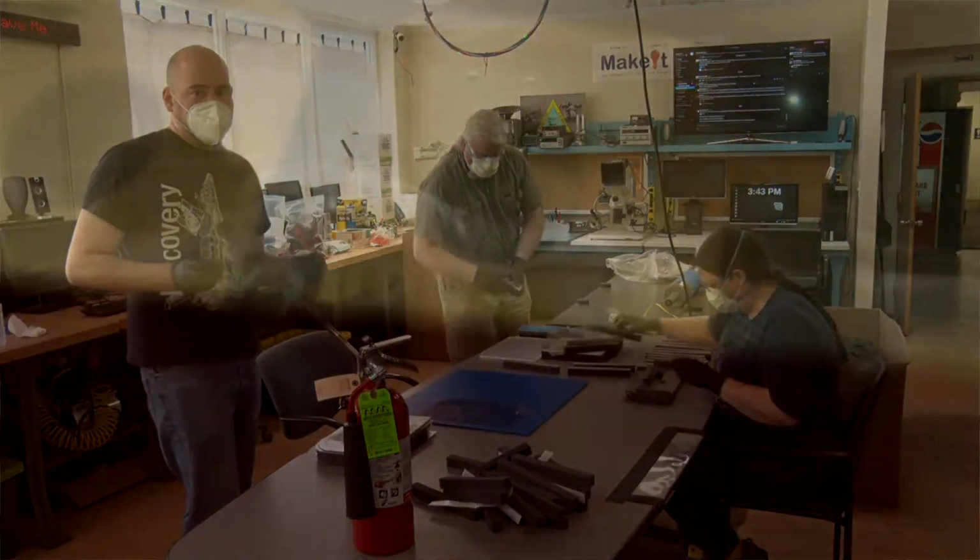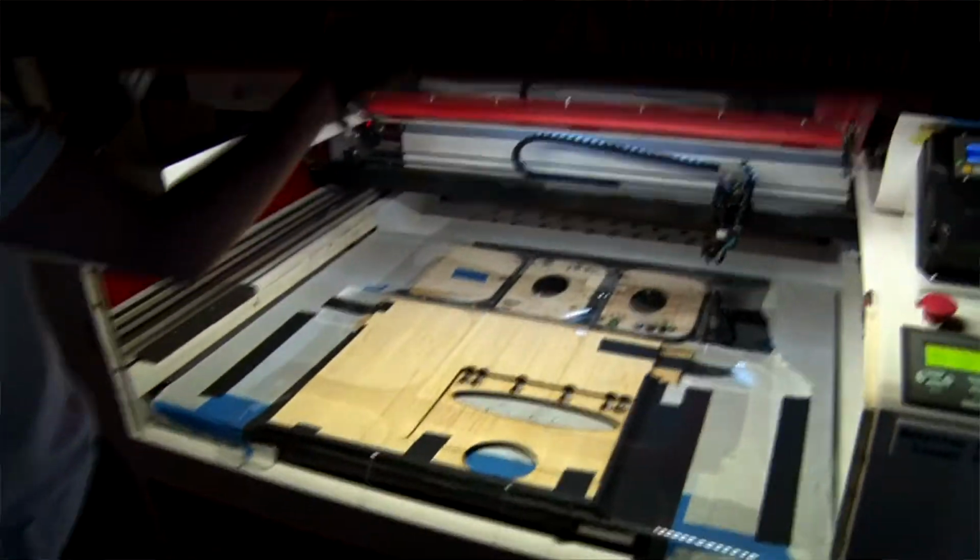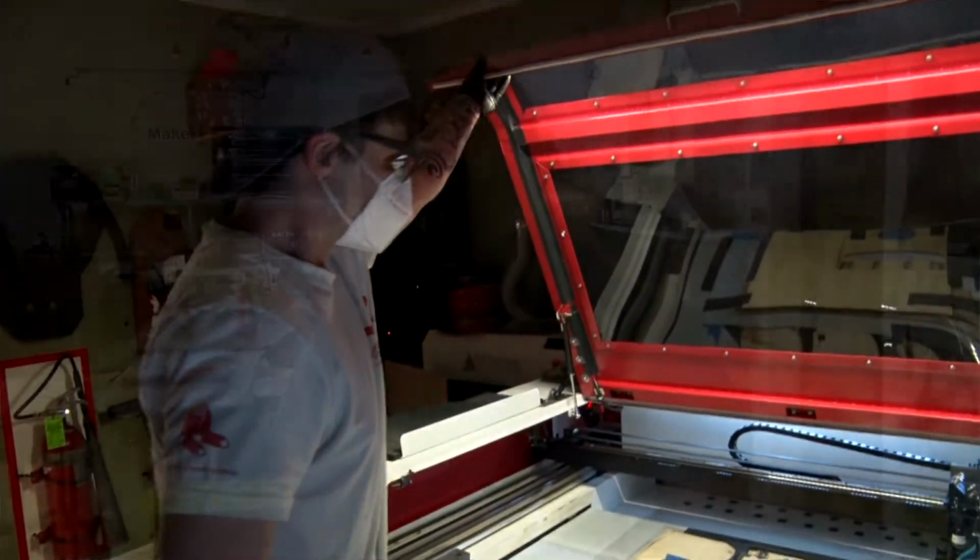Everyone here is a MakeIt Labs member. They've paid their dues in expectation of being able to use the space. But instead, we're closed for all non-COVID-19 related activities. And instead, they've stepped up, put themselves at risk, and are volunteering their time to build these face shields and other personal protective equipment. So I just want to say thank you to all our members for stepping up and helping out.